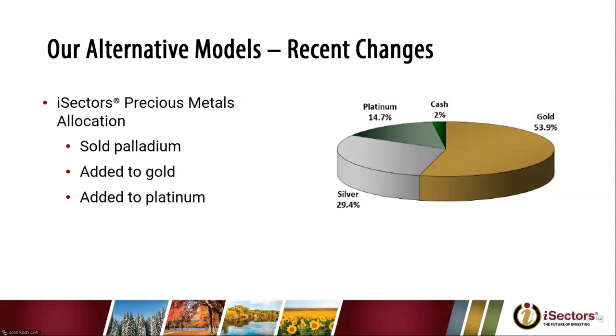And so when we sold palladium, we added a little bit of platinum. We split the proceeds between platinum and gold. We can see here about 54% gold. That was just under 50% last quarter. Gold has been by far the best performing precious metal in the last 5 to 10 years, the least volatile, the most steady. It is the most precious of these precious metals, right?